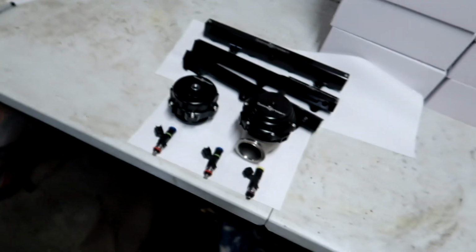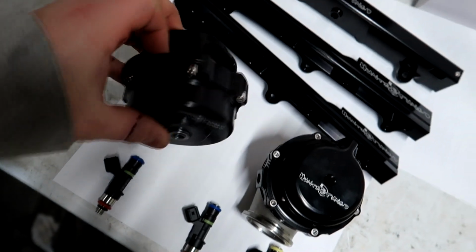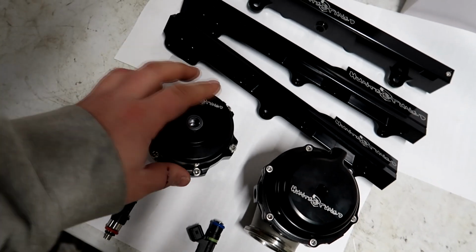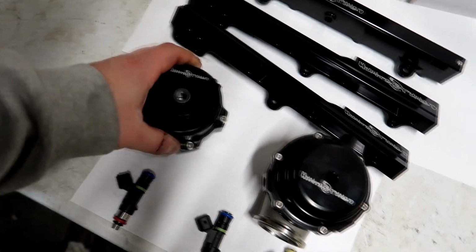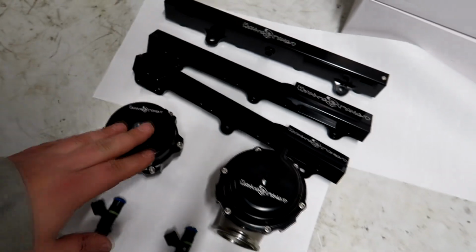Alright, so I got one of the blow-off valves and one of the wastegates out. Like I said, all this stuff gets inspected before I send it. The rails are looking awesome. The wastegates are looking great. The blow-off valves are looking great. You guys know all this stuff comes with the weld-on flange, the O-ring, the clamp. Same over here on the wastegates. All of it comes with all the stuff you need to install it.